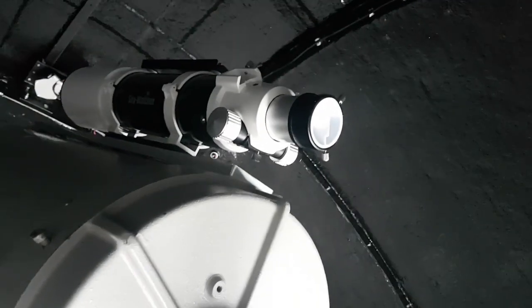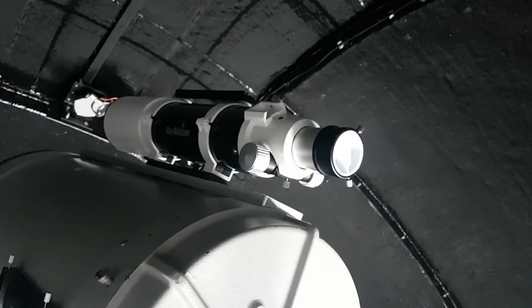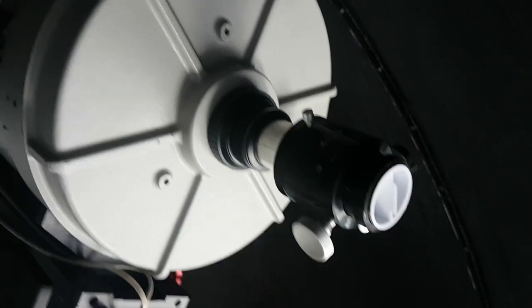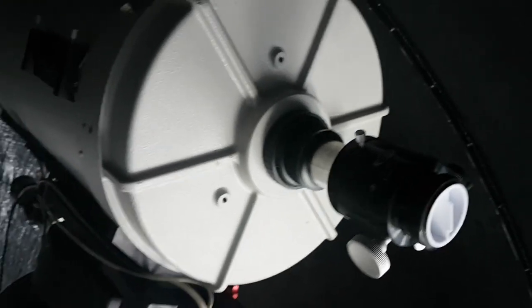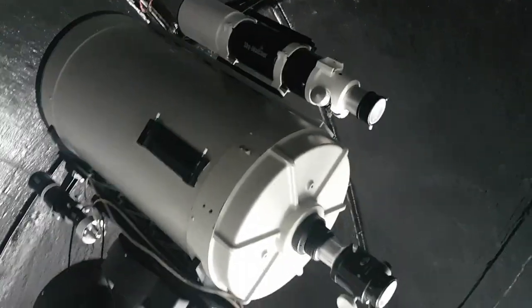My telescope at home, I've got an electric motor adapter to the focusing on this telescope, and I've got an electronic focuser on my 10-inch Schmidt-Cassegrain. But anyway, this is another project I'm doing in my spare time, such as I have spare time.